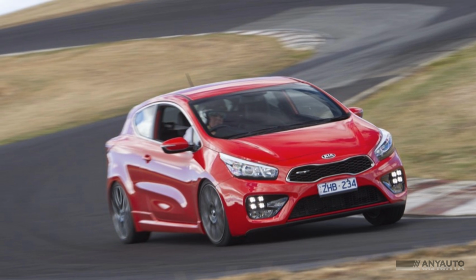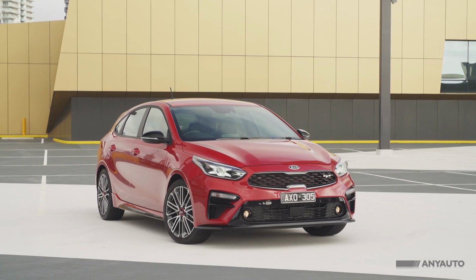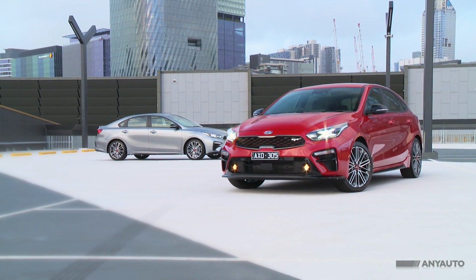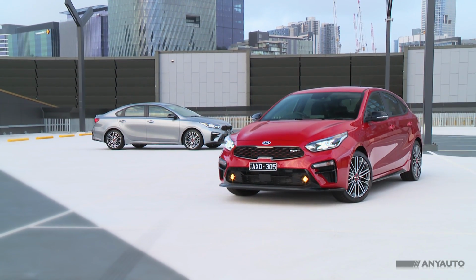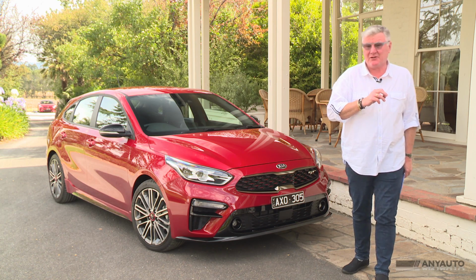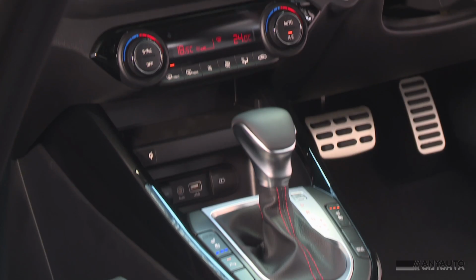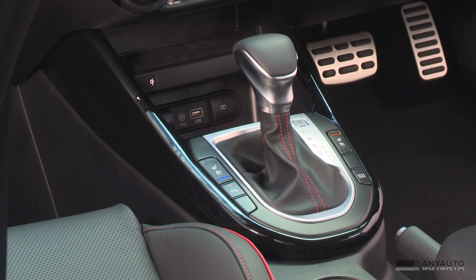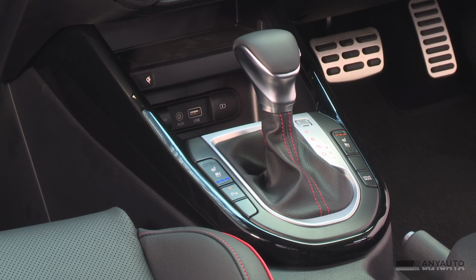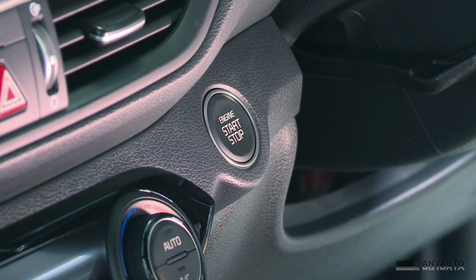After the ill-fated Proceed GT was canned, Kia lacked a pocket rocket up until now. Cerato GT picks up where Proceed left off. It follows in the success of the Cerato sedan, which launched last year. Many blame the lack of an automatic transmission for the failure of Proceed GT. They haven't made that mistake with this, it's got a 7-speed DCT. Cerato GT's 150 kilowatt engine is teamed with that 7-speed DCT transmission.